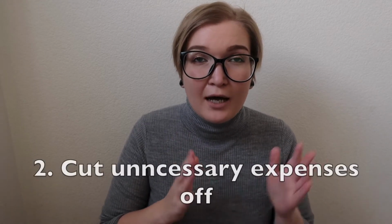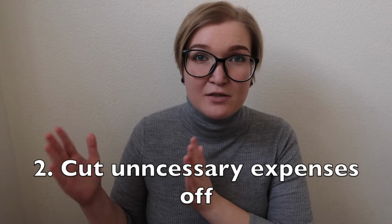What I like about this app and all the other similar apps as well is that it allows you to split your expenses into categories, because these are very important numbers that we're going to use later. The next thing that you need to do after you get all of your numbers is to think if all the expenses are really necessary. So you need to cut all the unnecessary expenses off.